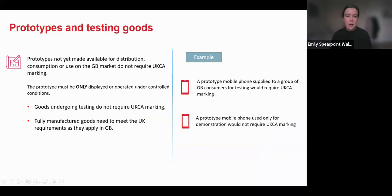And finally, we have a couple of slides on prototypes. We've had some questions about this recently. So just to clarify, prototypes which are not yet made available for distribution, consumption or use on the GB market do not require UKCA marking, but it must only be displayed or operated under controlled conditions such as trade fairs, exhibitions or demonstrations in GB, and it must be operated by experts with restricted public contact, indicating it does not meet GB requirements and is not for supply.